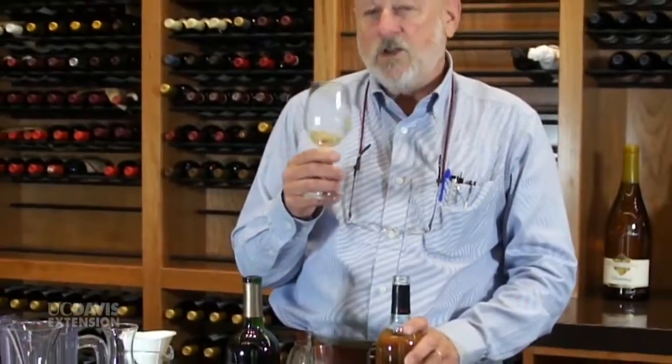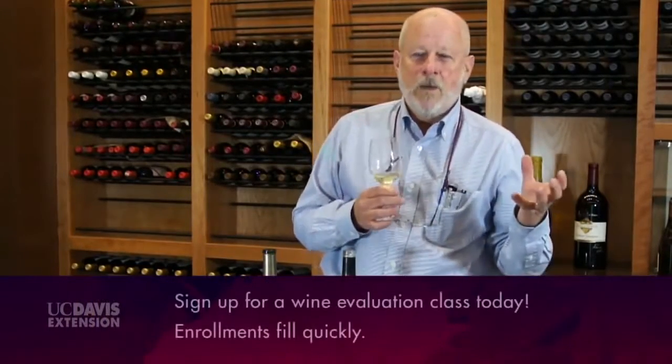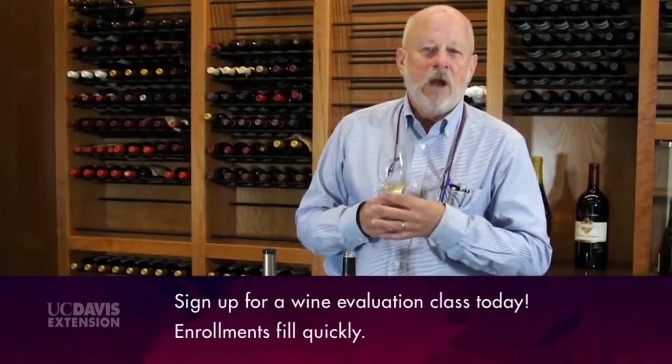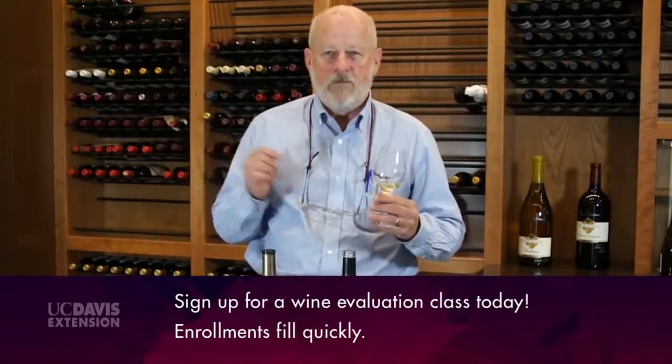So let's take Chardonnay for example. If a Chardonnay is rendered in a very simple way, cool fermented, bottled fairly young, delicious apple and pear and juicy fruit and tropical fruit aromatics can come forth.